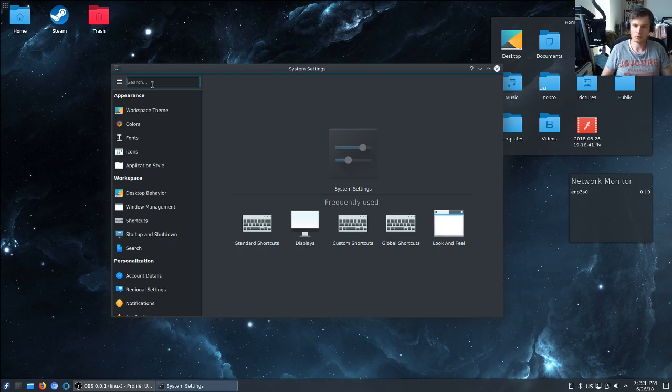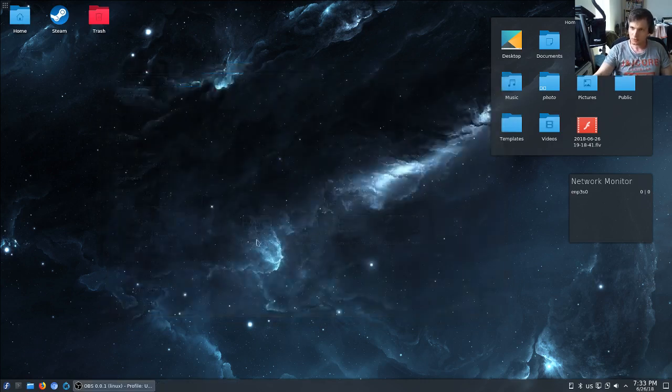And if you have to tweak it, you can tweak it a lot in the settings, but you don't have to.